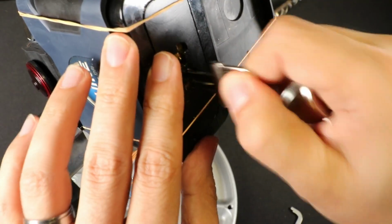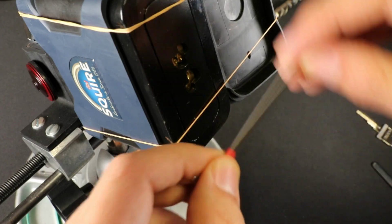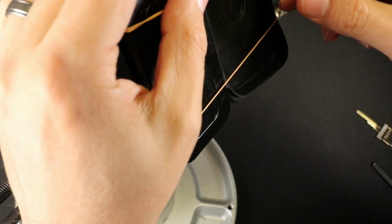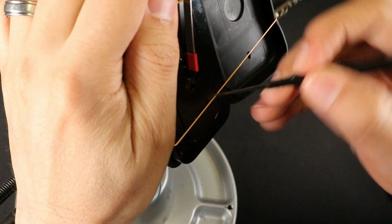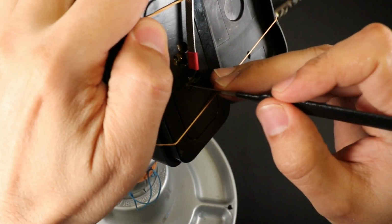And let's try to pick it. I'll go Euro style, but I'm going to use this top of keyway tensioner on the bottom of the keyway. All right, so let's push that way. And all right, well, I got this Sparrow's SS Dev short hook that I'll pick with.